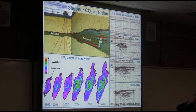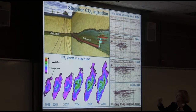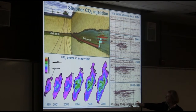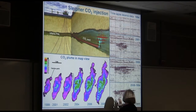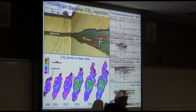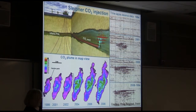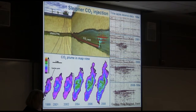So in 2001, they've been injecting about 5 years, and you see a radically different pattern of the reflections from the subsurface. Those dark blue and red lines, that's the indication where the CO2 is. Here's 2008, so you can see this plume is growing. And here's an example of the difference between the two images between 2008 and 1994. So basically, the really very good news is that the CO2 is very visible using this kind of technique.